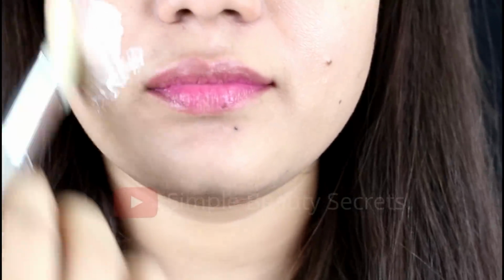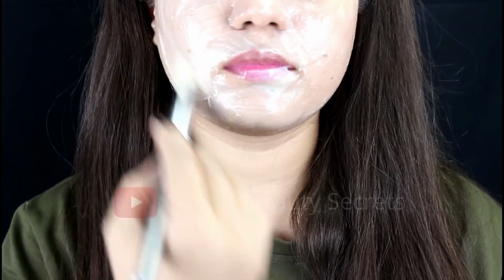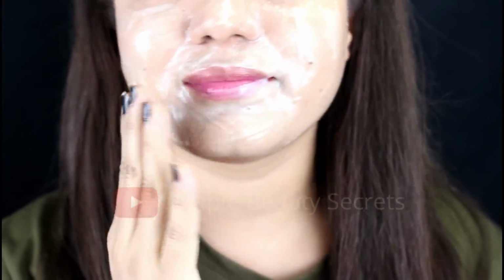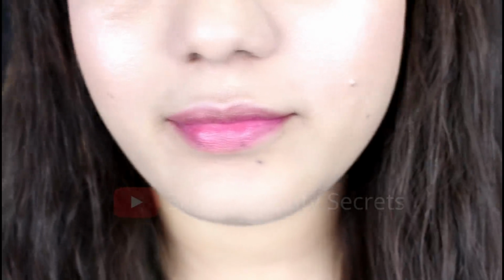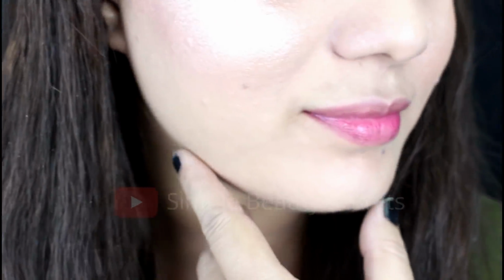Use a clean, soft bristle brush to apply this banana mask all over your face. And if you have scars or acne, then apply thick paste in these areas. Leave the mask on your face for 30 minutes, and after that, rinse it off with lukewarm water. Your skin will look flawless and glowing after even just one use. Use this mask 3 times a week and your skin will always look young and clear.